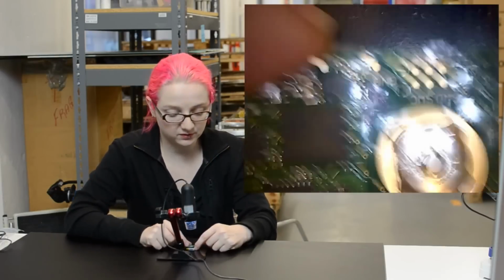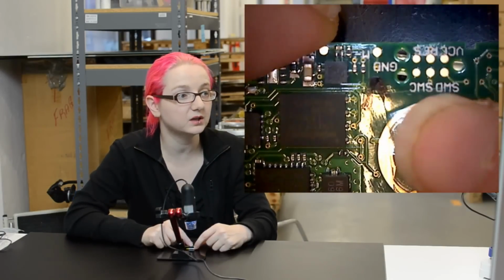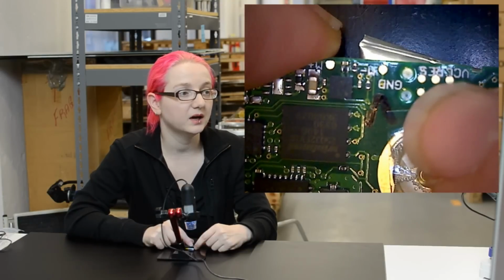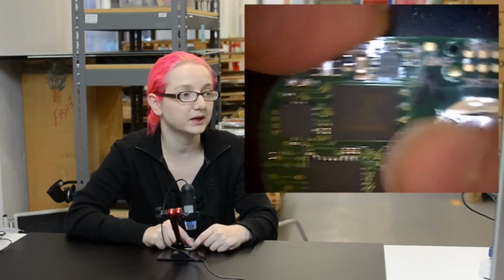So that processor has a programming port over here. You can see SWD, SWC. So this is some sort of maybe a Cortex ARM chip over here. That's a pretty standard programming procedure for them. Reset, VCC, ground. So this is your little programming and debugging port.